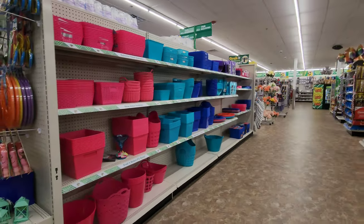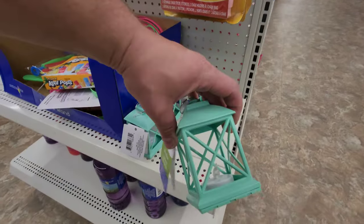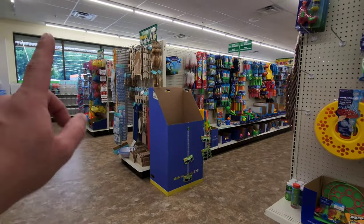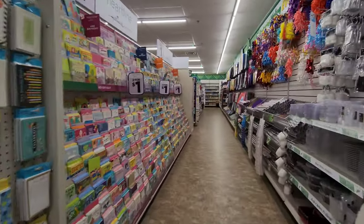Pretty cool. Back here, what do we have back here? Look at these little LED lanterns. I'm sure you have to get the batteries for them separately, but that's all right. They have all kinds of summer stuff. I can't wait to show you that video. That's going to be fun. But let's go walk through this place real quick.